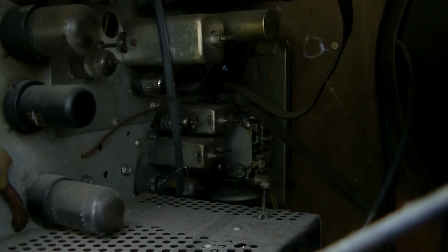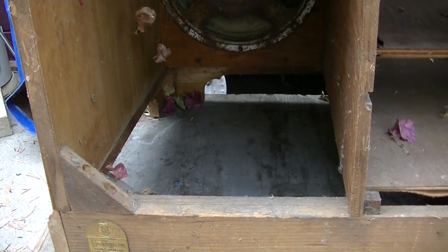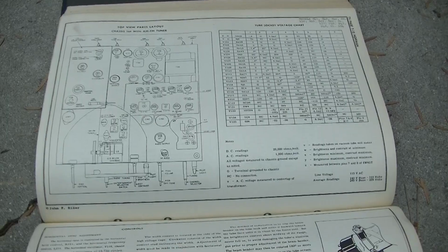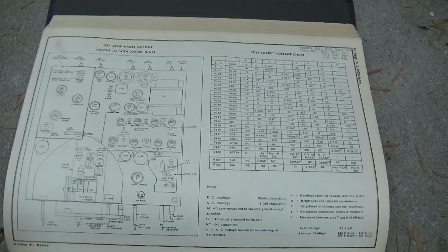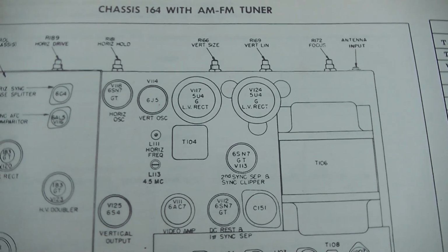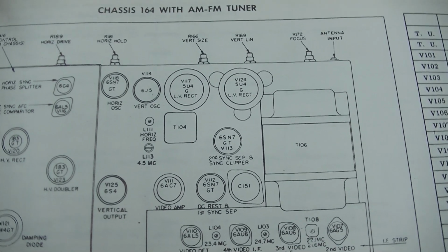Okay, this one's a little different because this one has the tuning gang up there for the AM/FM radio. Mine has a power amplifier down here in the bottom, and I don't know if maybe someone removed that. Okay, I was reading through this and it says that the chassis are pretty much the same, except you could add an AM/FM, a 3-tube. See here, this one with AM/FM tuner. So the only thing that's important right now is all these tube layouts are the same. So I'm going to write down on the chassis what tubes are missing.